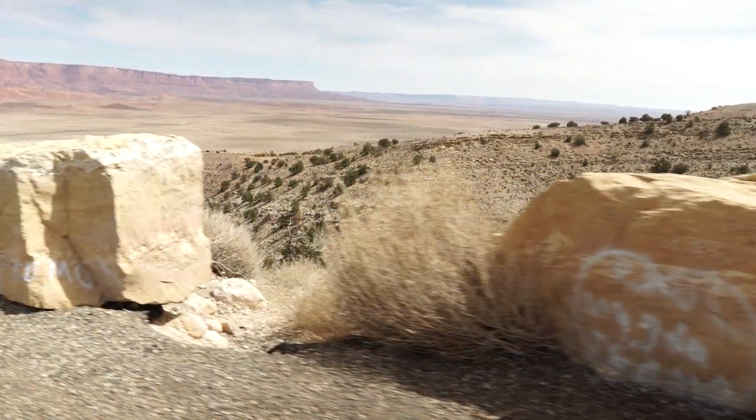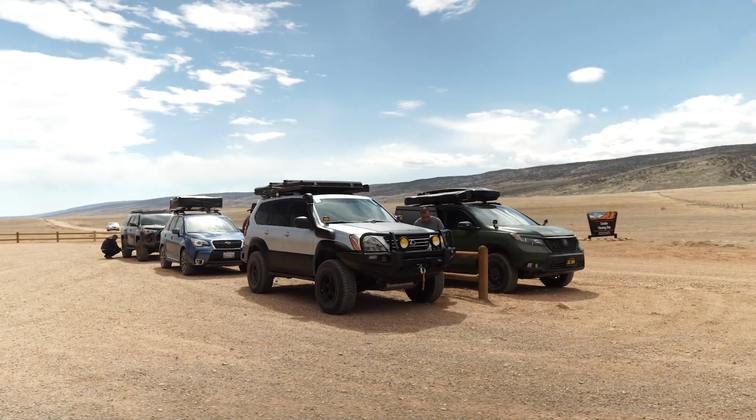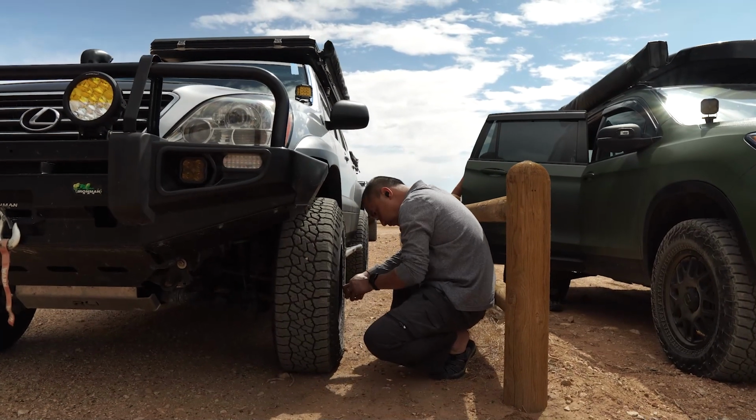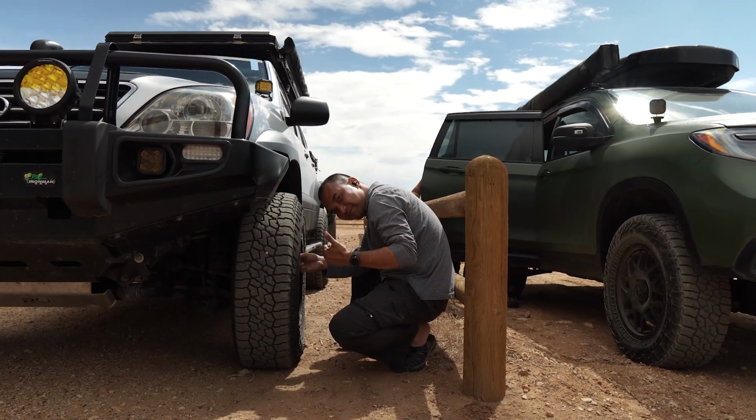With sights this pretty, is it necessary to go off-road on our trips? I mean, look at all the things you can see right off the road. The answer is yes, I do believe so. Looks like everyone's pretty much aired down. Let's head out.